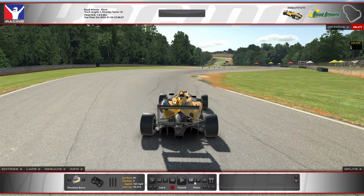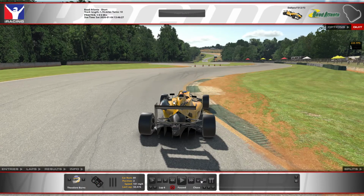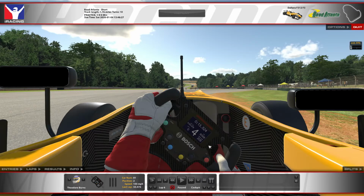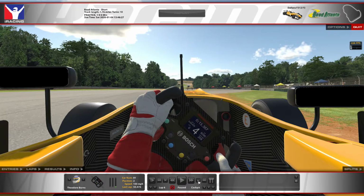But I'm going to be coming in here and trying to hop over this curb as much as possible. You get quite a ways over it without picking up a 1x, and you can still pick up a 1x before actually getting a slowdown penalty way over here. But for sake of this, we want to keep it a nice clean lap. So we're going to ride over quite a bit of the curb.